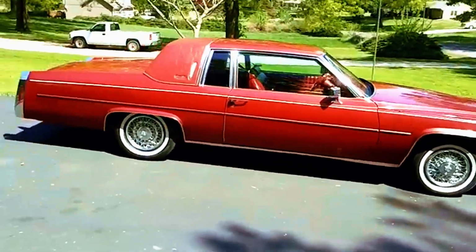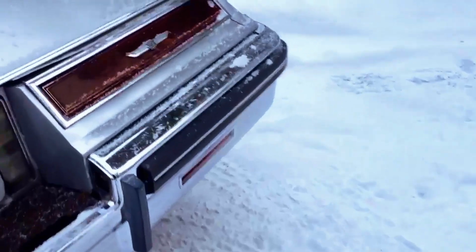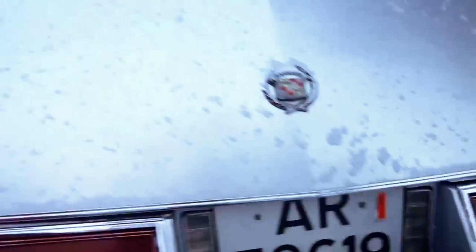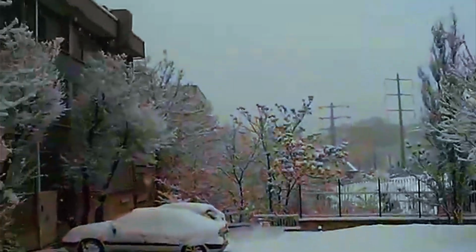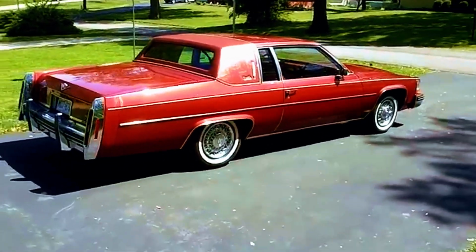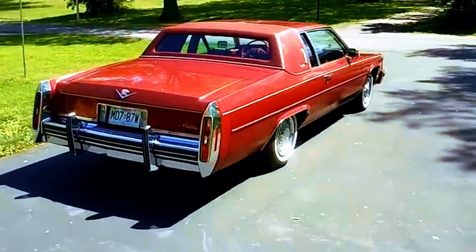The global automotive market was becoming increasingly influenced by European manufacturers, particularly brands like Mercedes-Benz and BMW, which produced more compact, refined sedans. American luxury buyers were looking for something more nimble, more efficient, and perhaps even a bit more understated than the large land yacht-like Cadillacs of the past. In response to this market shift, Cadillac designed the Seville to be a more European-style luxury sedan that could compete with the likes of the Mercedes-Benz 280 and BMW 528i.